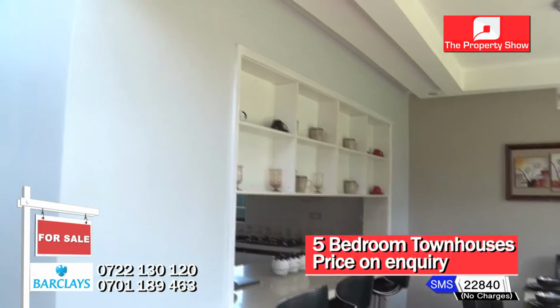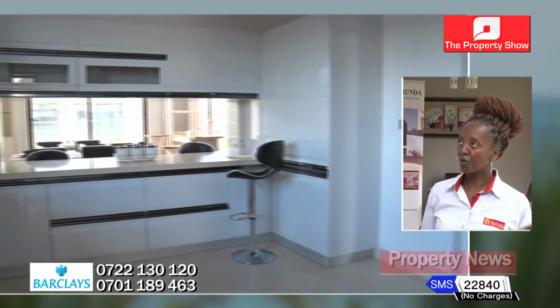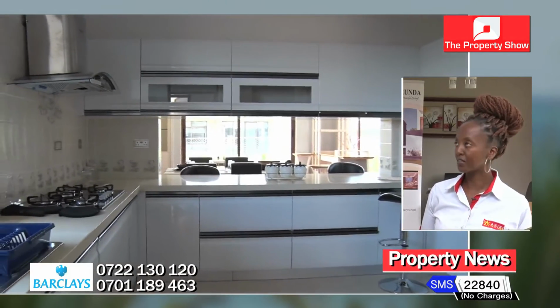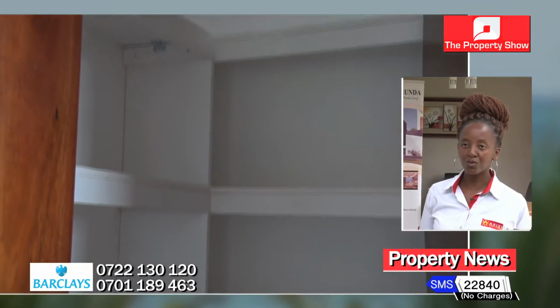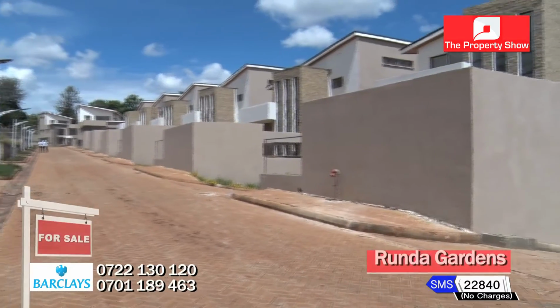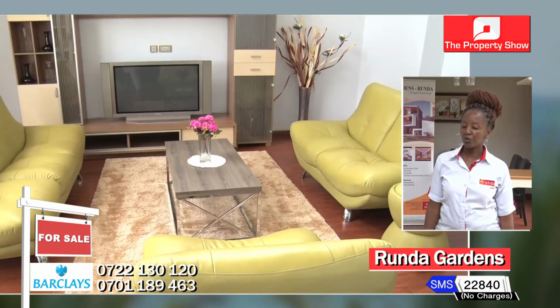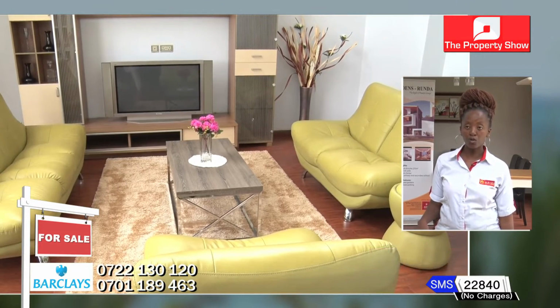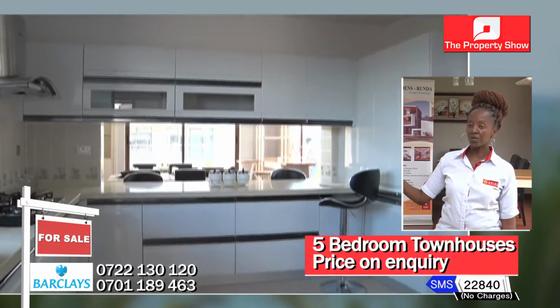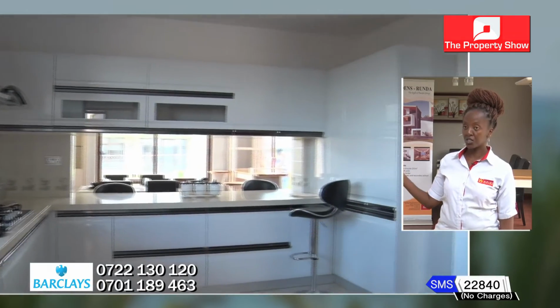So what we are offering here is a unique housing project. They are 4-bedroom units, massive, 250 square meters. No one else offers such beautiful houses. Inside the house, we have spacious rooms. The living room has laminated bamboo floors. On the wet areas, we have very beautiful ceramic tiles. We have a fitted kitchen.